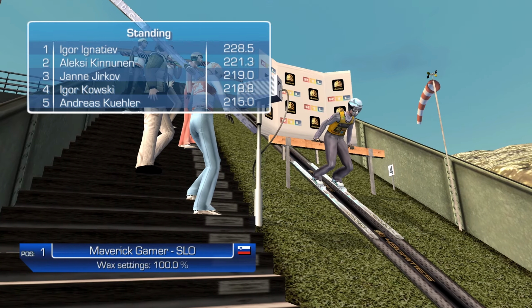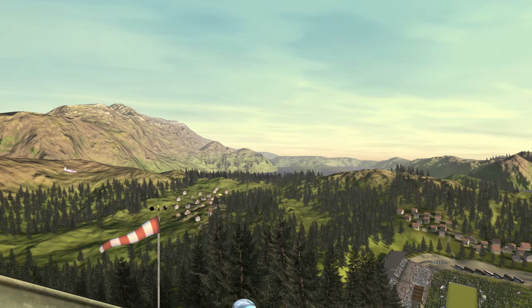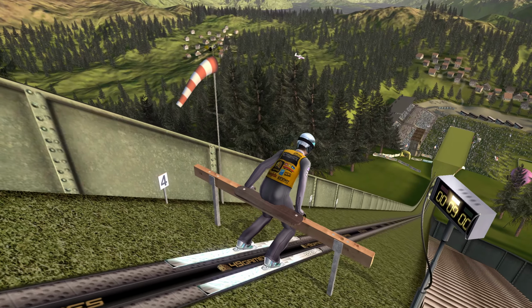In Courchevel, everything's aimed at winter sport, a real paradise for those who love it. Yeah, who doesn't? You can experience all facets of skiing here, Mark.